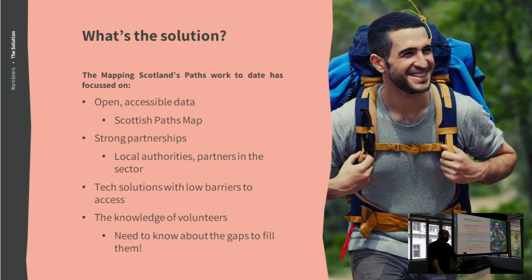So what was the solution to the problem? Essentially, the solution was to try and create Scotland's best ever path map. And to do this, we're focused on open and accessible data. So that's largely through our Scottish Paths map, which is the public-facing output of the project.